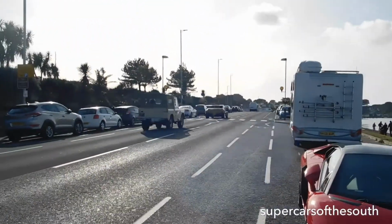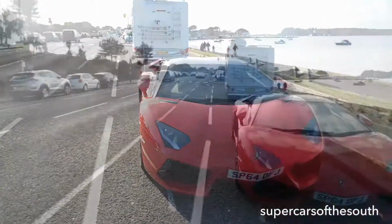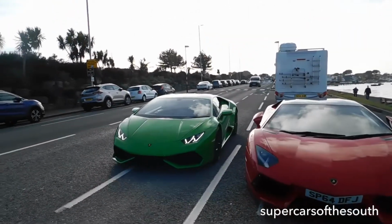Don't get me wrong, I do not like that car at all, but it's rare. This is a lot nicer, but that's rarer, I think, I don't know. Oh my god!